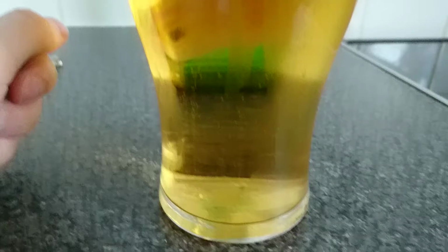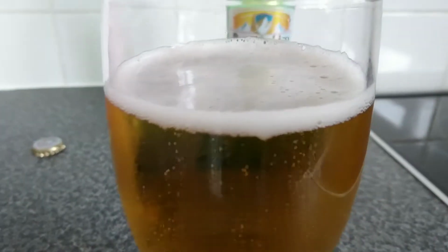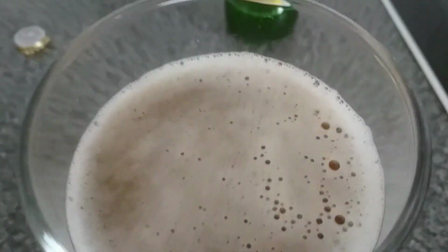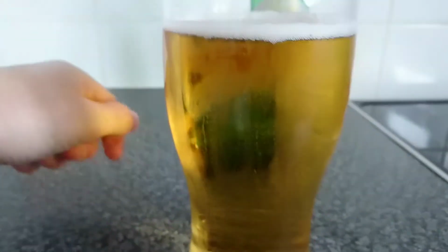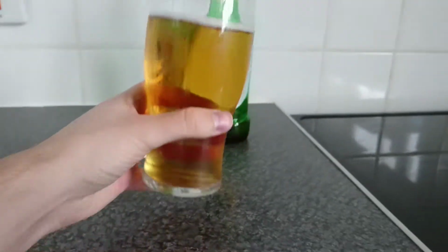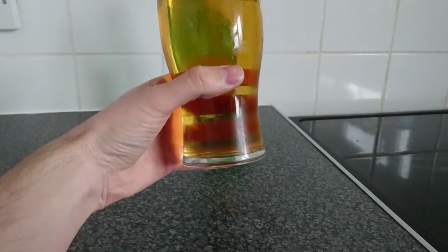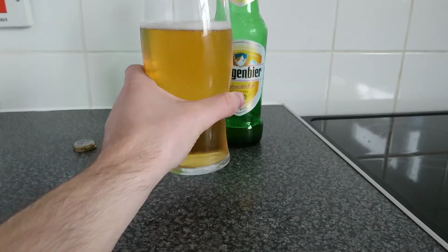Small fine bubbles, pretty clean and clear. Small minimal head, but still retains it pretty well. Looks a bit watery. Spots of bubbles in there as well. So it looks good. It looks as a pilsner should be, but is it going to taste like one? I hope so, and I hope this is going to be a good one as well.